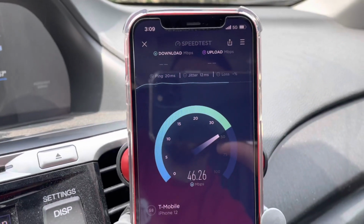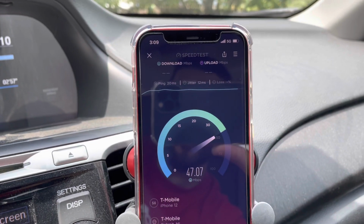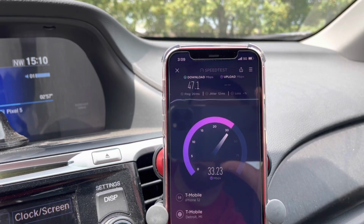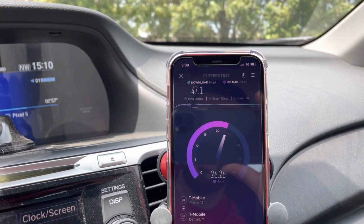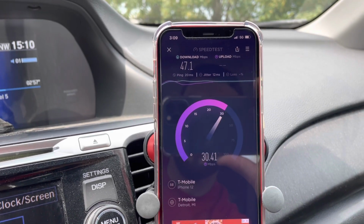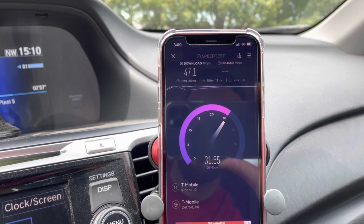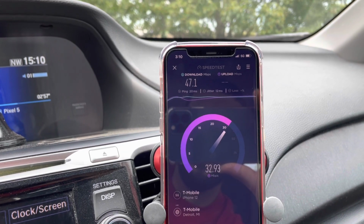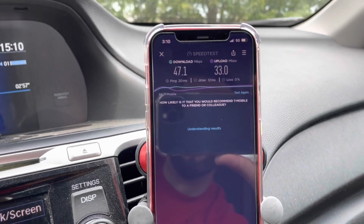Okay, 20 millisecond ping. Got a little bit of jitter at 12 milliseconds. And on the downlink, we have 47 megabits per second. And then on the uplink, looks like about 29 or 30, 31. Oh, it's creeping up. 33, about 33 megabits per second.